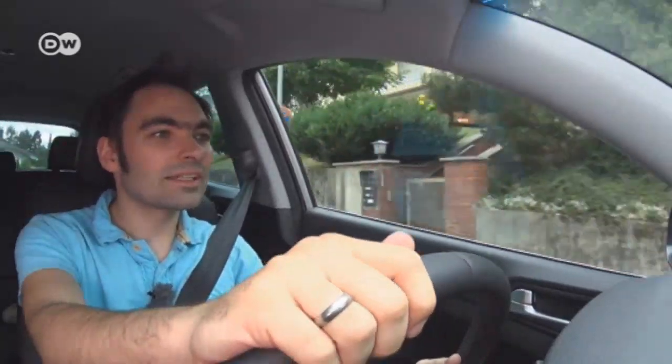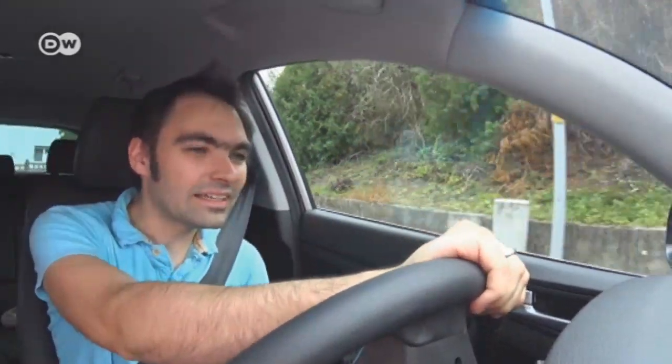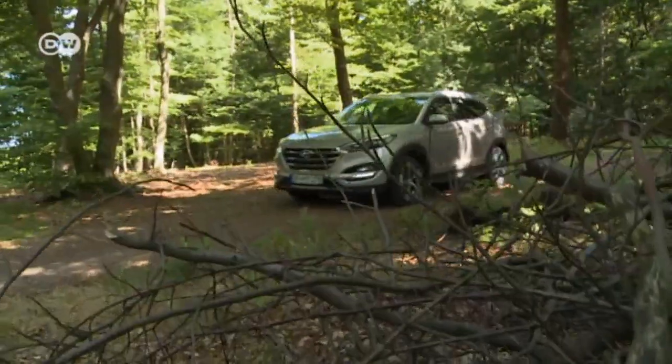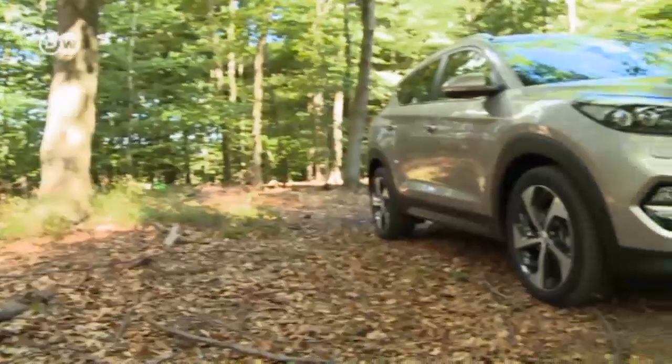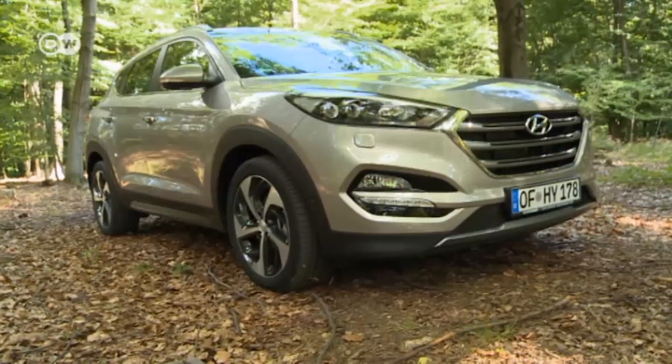Mathis likes the feel at the wheel, but the material could be a bit softer. Longer, wider, more spacious, more assists and more engines. That's effectively how Hyundai is presenting the new Tucson to the world.